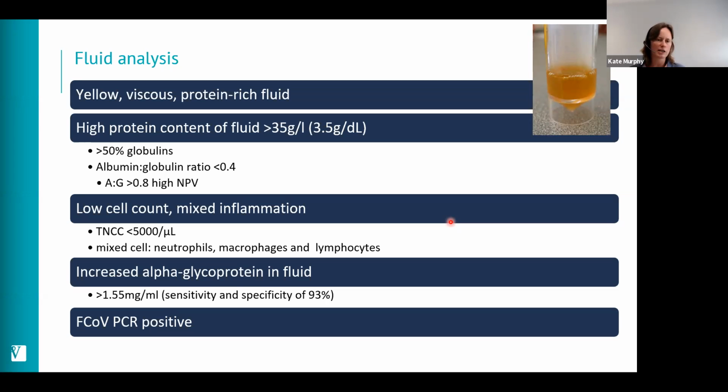Slightly conversely, compared to normal exudates, with FIP we tend to have a sort of lowish cell count, so typically below 5,000 cells per microliter. And again, a mixed bag of cells: the neutrophils, macrophages, and lymphocytes. But it's not the high cell count that we typically see in infectious peritonitis caused by, say, sepsis or something like that. So that's the classic difference here: the lower cell count, but with the high protein.